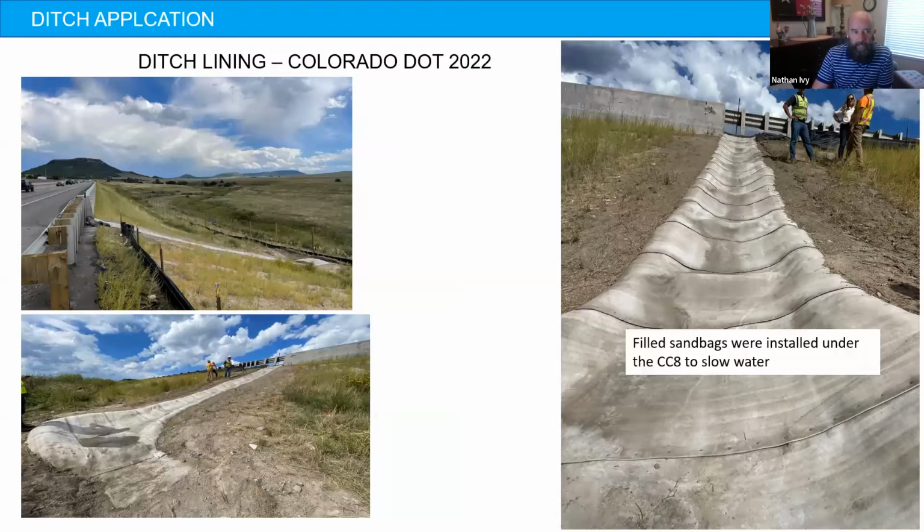This was a drainage ditch in Colorado that we did last year for the DOT over there. They were having a lot of erosion from water draining off the highway down to the road below. So what they did on this one is they put sandbags underneath the concrete canvas to make baffles so the water wouldn't necessarily shoot right down the slope, but that would sort of break up the water flow. You can use sandbags, you can use jersey barriers, you can use concrete bags.